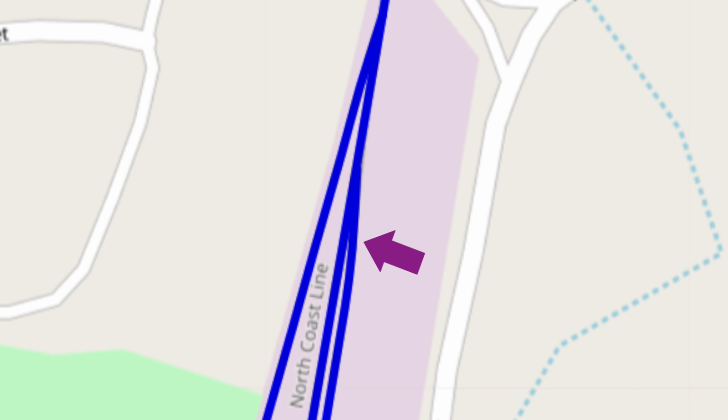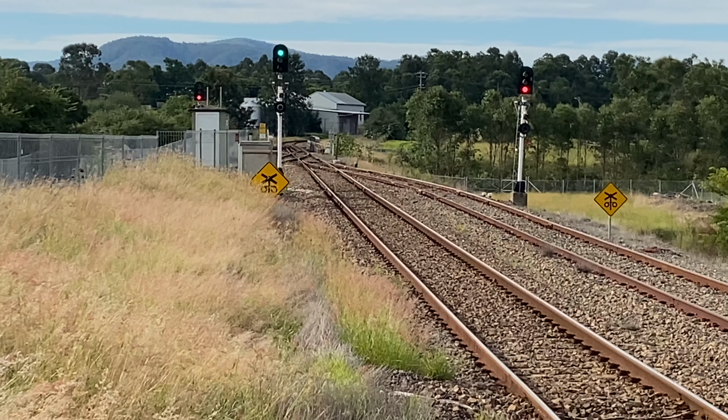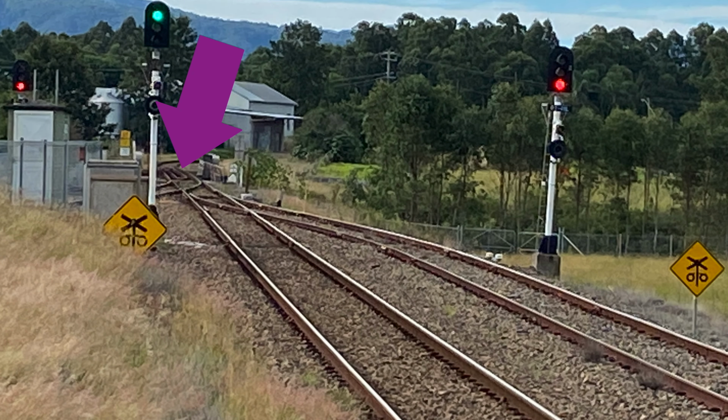The passing loop line merges into the line from platform 1, then the line from platform 2 merges with the line from platform 1, and it becomes single track from here on. Here is the passing loop line rejoining the line from platform 1. And you can also see the line from platform 2 joining just here.